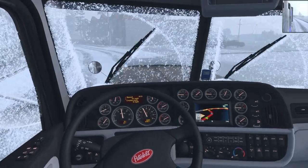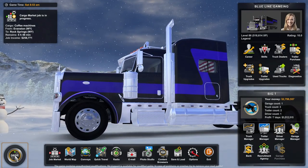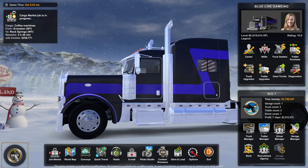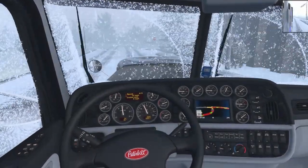So we got some coffee makers. We're heading down to Rocky Springs. We're in Everstone, Wyoming. We're going down to Rocky Springs, Wyoming. Turn right.